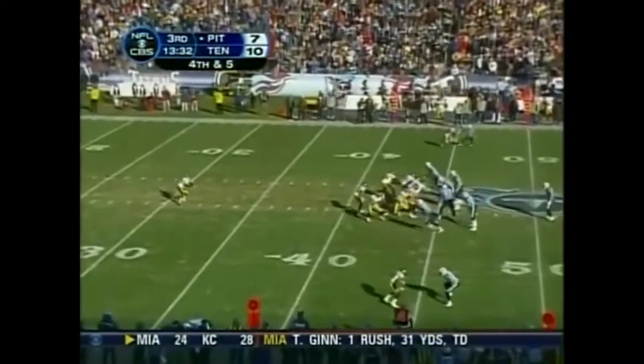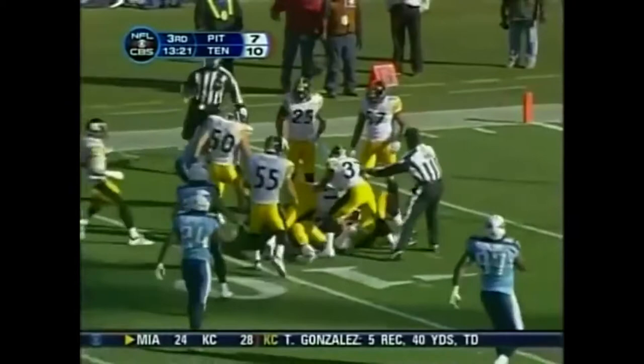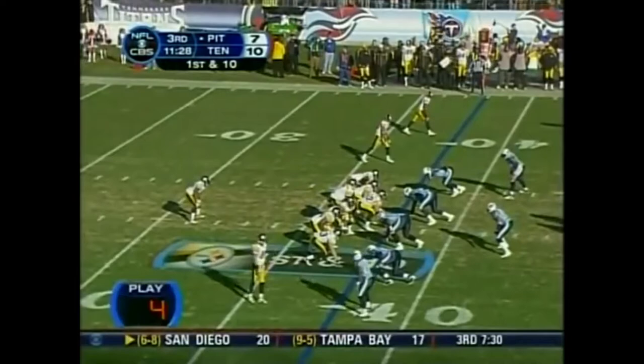Low snap. Burner gets off a good one. Burner runs away from it. Dead ball hits at the 10. Oh, it was touched by Carr. Carr touched the ball at the 10-yard line and still managed to fall on it. Early third quarter.